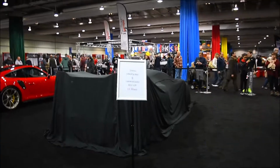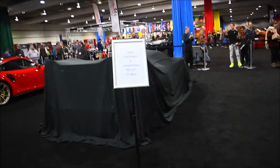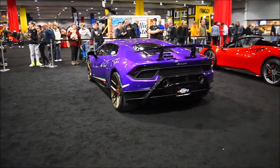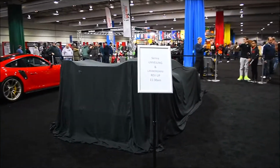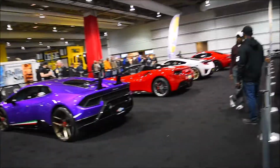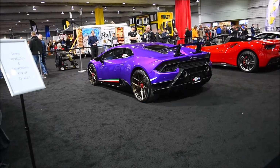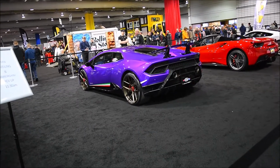So the sign says Senna unveiling and Lamborghini rev up at 11:30 a.m. So they're going to be revving the Performante and showing us the Senna then. So I'm definitely going to come back here for that. Owner of the Performante is actually Dr. M3. He's standing right over there. I believe he did just get those wheels. I think they're Belgians. I'm not sure. I might go talk to him later.